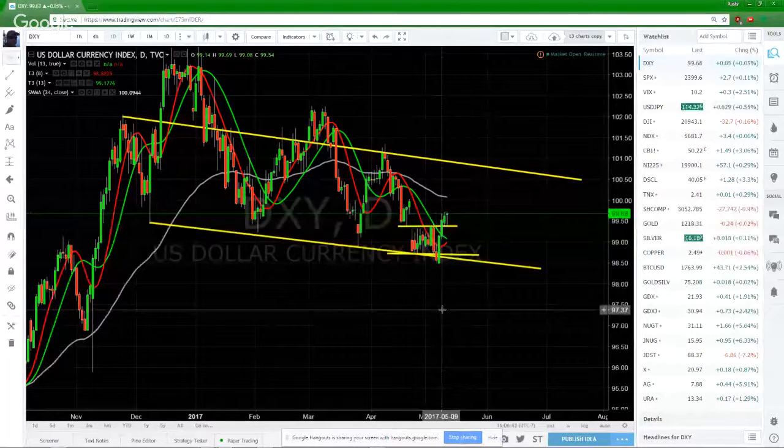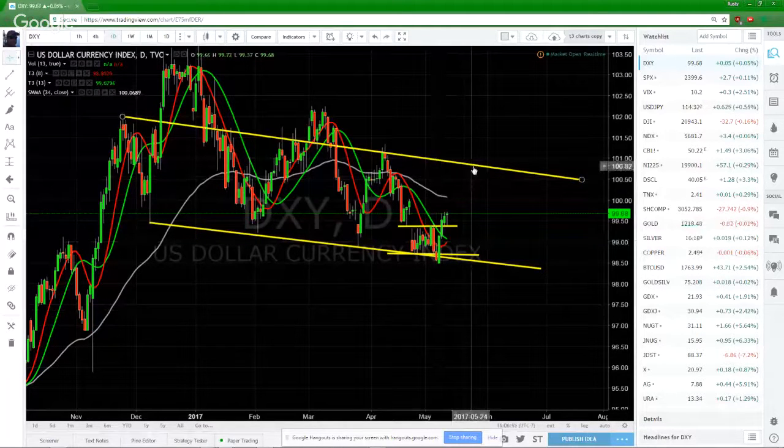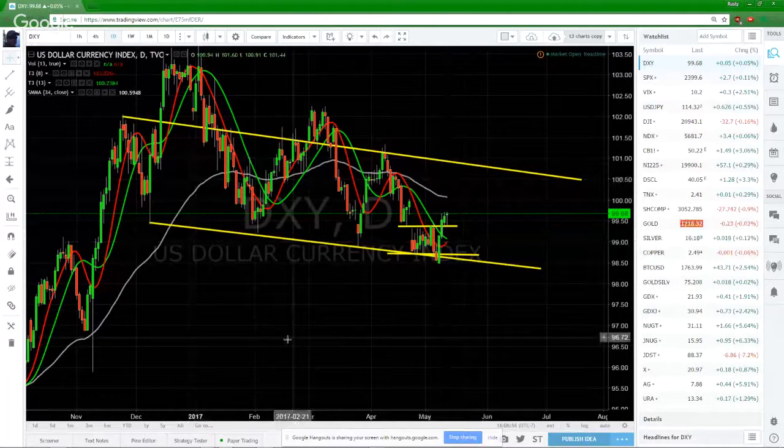So look for the dollar to retrace, form a reversal, head and shoulders, and go on to the other side of the channel. When it gets over there to the other side of the channel, we'll have to talk and see where we're at from there, but that's the goal. It's the natural course of return, back up inside that pattern to the other side.